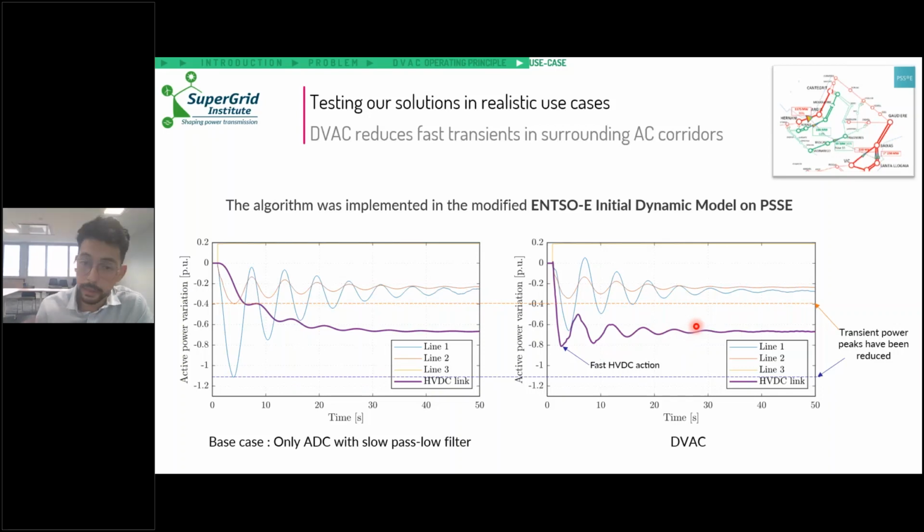And the most important thing to observe here is that the power peaks on the first swings of the parallel lines have been reduced a lot. This is very important for operators, and for Red Eléctrica it was very important because this reduces a lot the probability of any protection on those lines tripping, right? So we also reduce the probability of having a cascaded event.